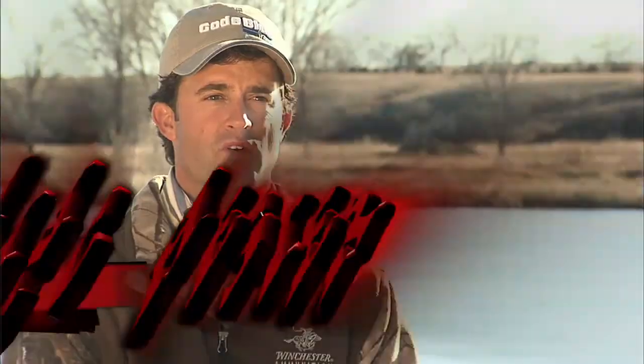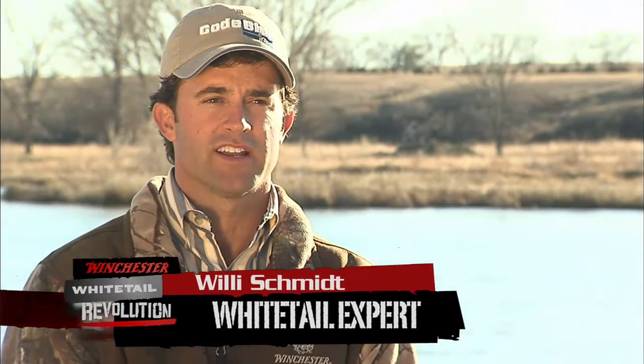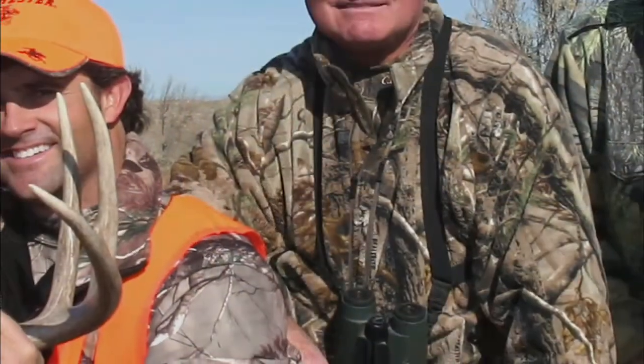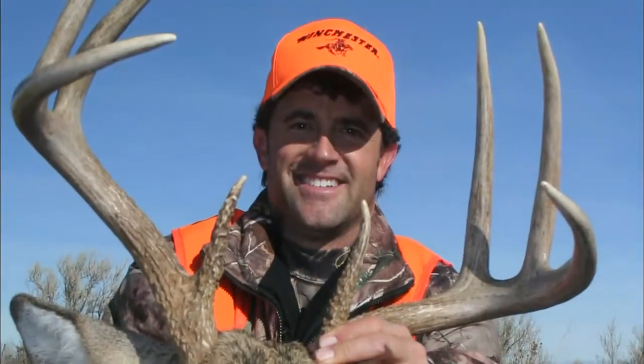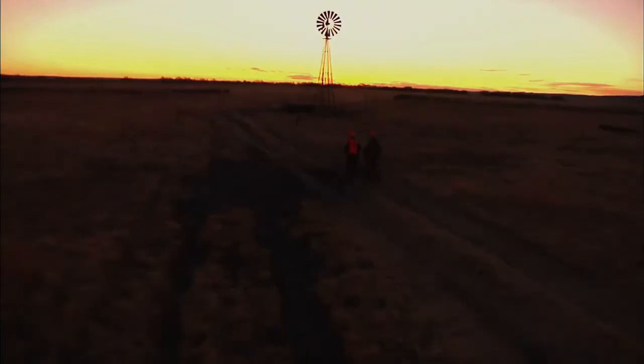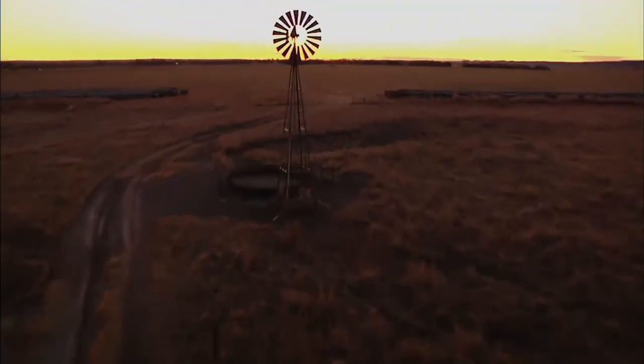Thanks again very much. You're welcome. I couldn't be more thrilled with the quality of buck that it was. He had pretty good mass, but he had really nice tine length, very symmetrical 4x4. And I'm just thrilled with the opportunity to hunt with Miles and the quality of bucks that he has here. And I'm going to be proud to hang that on the wall with the pictures that we took.